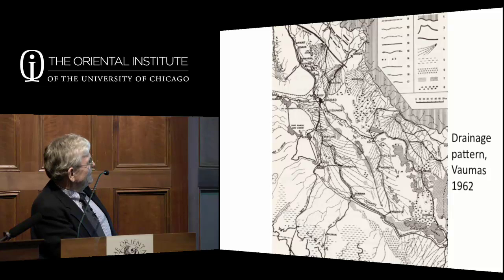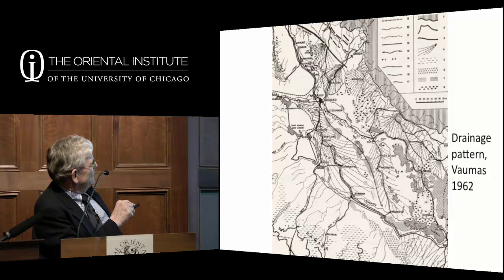South of Baghdad, you're in an area which is relatively flat. From Baghdad south to the Gulf, down here, it's a very, very low, flat plain, with a very, very low gradient. You're hardly going downhill at all. You are going downhill, but it's a very, very slow downhill.